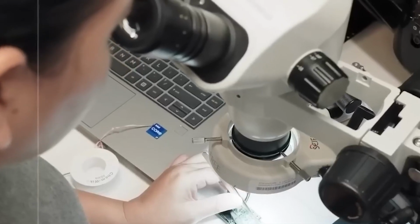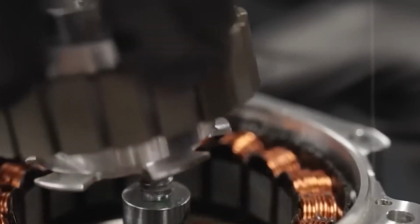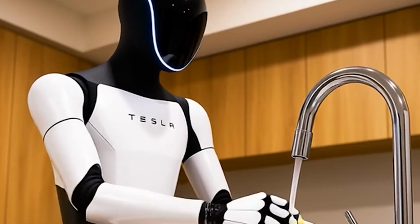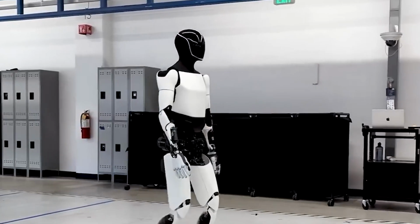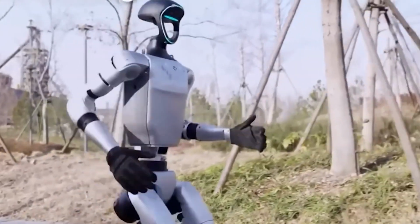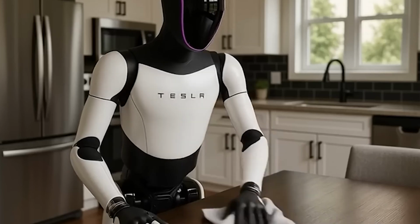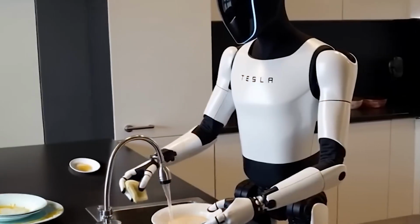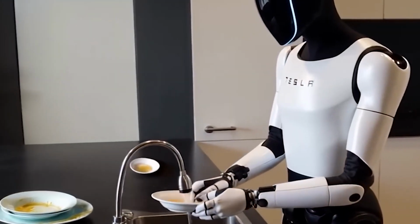And it's not just about movement, it's about lasting performance. Tesla made sure that Optimus Gen 3 isn't just agile, but also energy smart. With its powerful 4680 battery pack tucked inside its torso, this robot can walk for hours without running low. That means whether it's working a factory shift, assisting in a home, or helping care for someone elderly, Optimus stays on its feet. This perfect balance of strength, stability, and stamina is what sets Gen 3 apart from anything we've seen before.